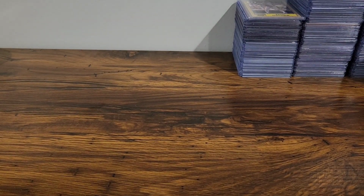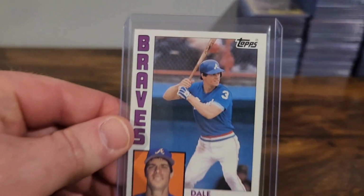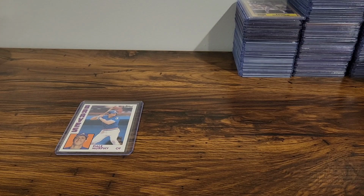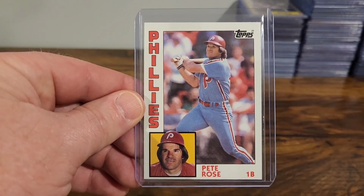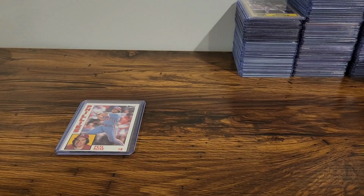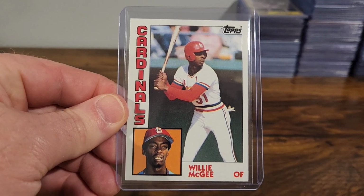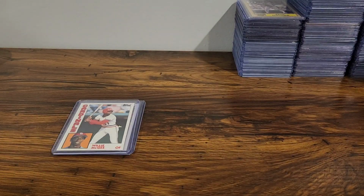All right, so as always, I'll start with the stars, and I'll go through this pretty quickly because there are a lot of cards in here. There's Dale Murphy, and these are all in really good condition. Just centering. It's just a matter, again, with a lot of these sets from back in this era of cards, it's just a matter of whether or not they were centered, but they're really clean.